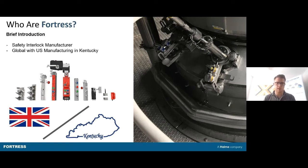There's a quick snippet image on there of some of our other products you may have seen, but what we'll look at today is not necessarily the red and black product you might have seen. We'll start looking at some of the trap key technology.